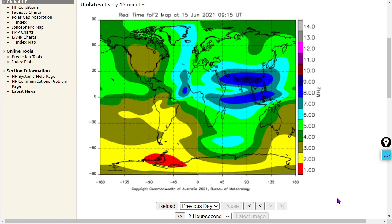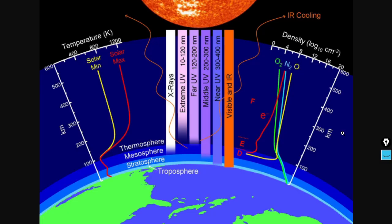Anyway, here's the latest image. And we're seeing anomalies once again here. Places like Eastern Greenland and Iceland are seeing ionospheric anomalies overhead right now. That latest image from 9:15 Universal Time. Here's a diagram once again showing you distances in kilometers and the location of the ionosphere, as well as penetration of electromagnetic radiation through the atmosphere layers, and temperatures of things like the thermosphere.